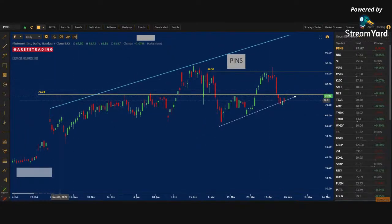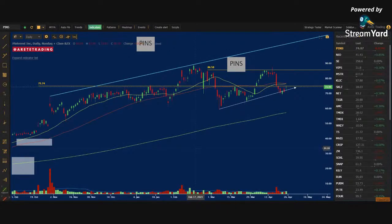You got to get over the 75.75. You see this line right here? Now let's throw in these indicators for a moment. You see where you're at? You have to pop over them and then push. So you really get above these two moving averages and this line, and then you're ready for prime time. Look at the base that's been going on here since November, okay?